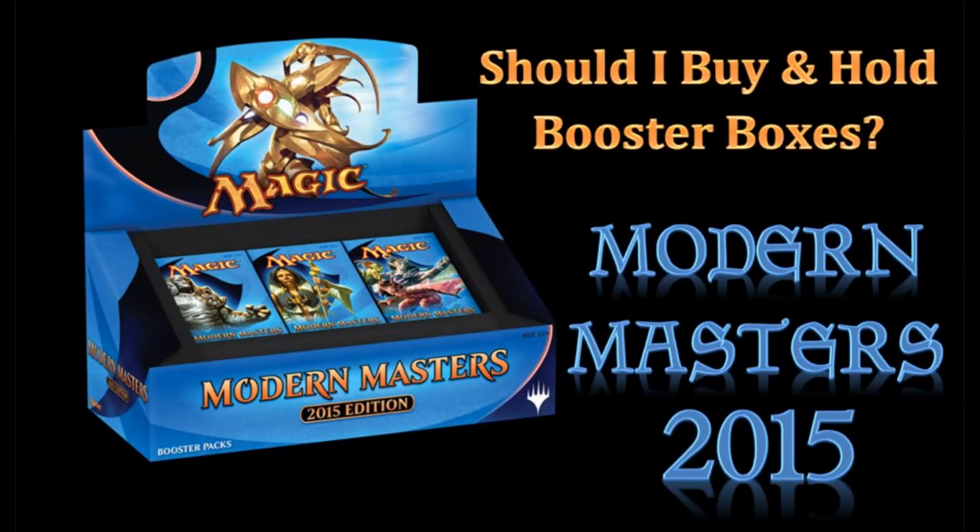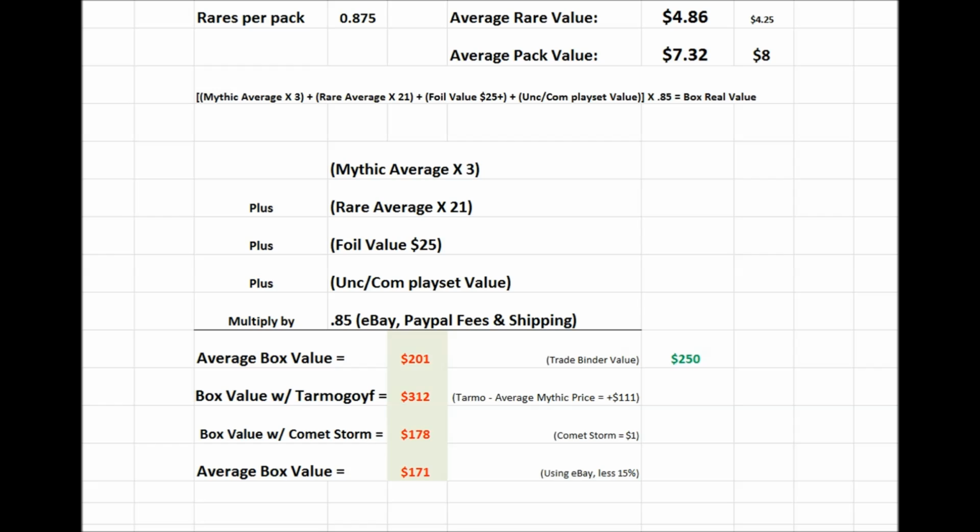Today we're going to make a video on is it worth it to buy and hold Modern Masters 2015 booster boxes. The other day I released a video on is it worth it to open Modern Masters booster boxes, and today we're looking at the other side of that coin, which is, is it worth it to buy the boxes and hold on to them for either the short term or the long term.